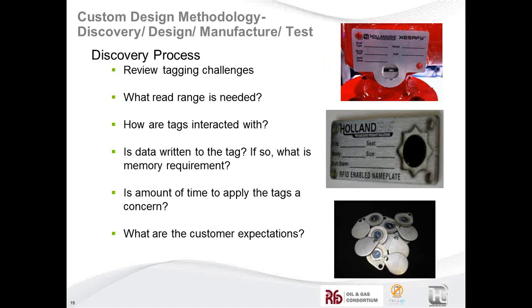Is data written to the tag? This is one that needs to be figured out early on as well. In almost all cases, the data resides in the software system, and nothing is being written to the tag. For instance, with field ID, in those situations, the tag is an identifier, and the information resides in the software system. But in those cases where data must be written to the tag, the memory capacity of the tag is very important. How many characters of data need to be recorded? Will it fit on the regular tag? That's a question that we've got to ask.